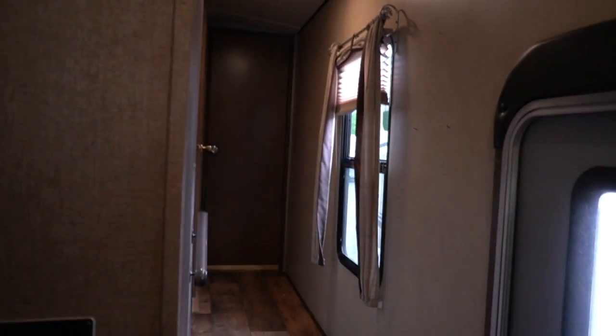Last floor plan I had like this was a Sandpiper, and it sold within 2 or 3 days of the video posting online. I like how that hallway, you get almost a residential style feel in this hallway right here. And you walk toward it, you've got a bathroom on the left.